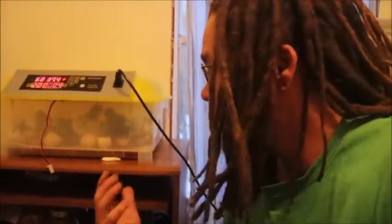We got chicks hatching right now like crazy, and the whole purpose of running this batch in the incubator was that Jeff at Bobblehead Homestead gave us some copper Maran eggs. He gave us a dozen, and we threw in some others.